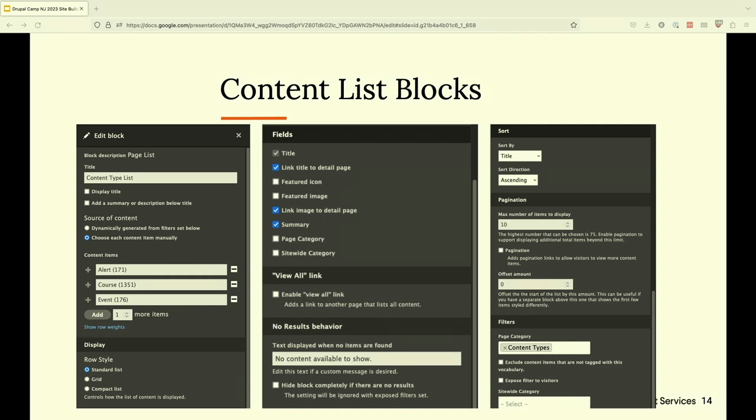Content list blocks, I would say this is the killer feature of the platform that makes it really easy to build and list content on the site. So the screenshots are a little confusing. Think of them all stacked on top of each other. I just had to split the screenshot up in slices like this, but this is a page list block configuration.